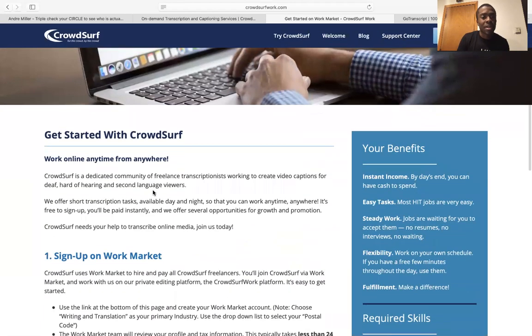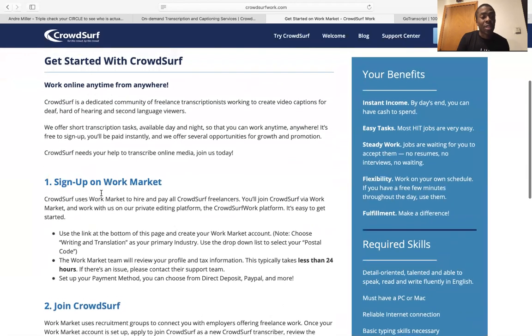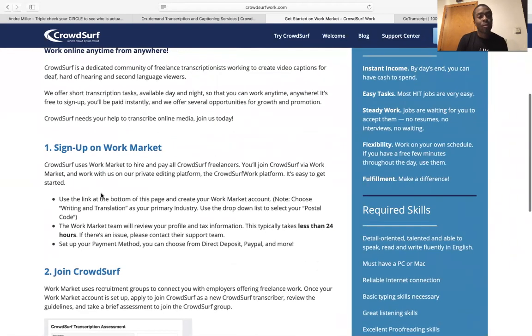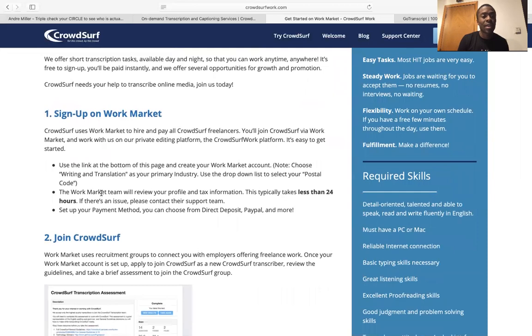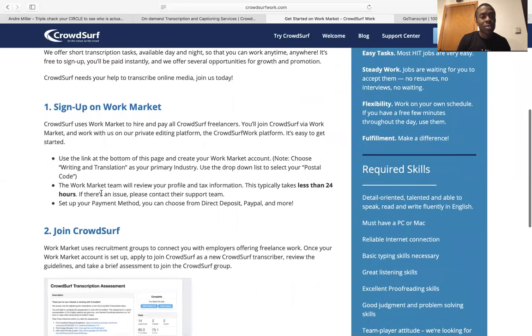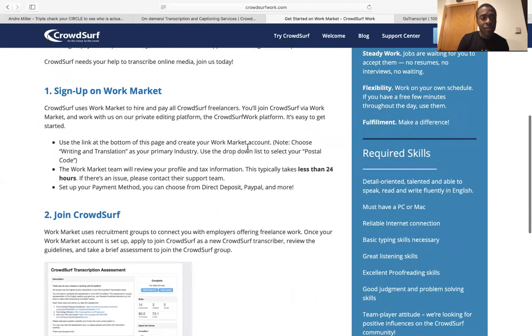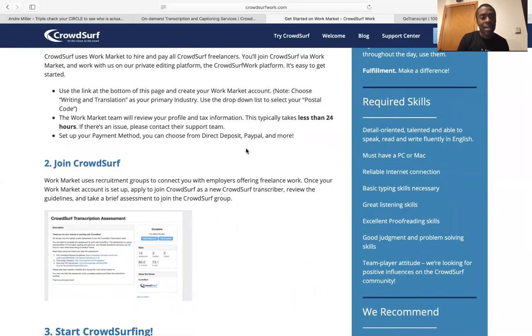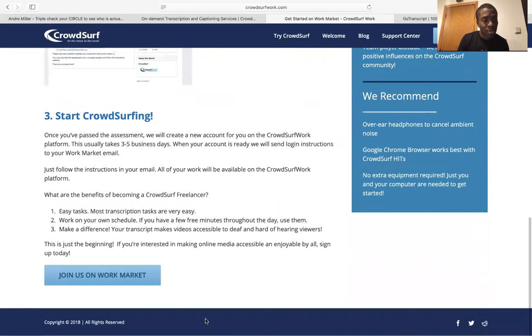Boom, bada bing, bada boom. Look here, get started with CrowdSurf. Work online anytime from anywhere. This is great for a lot of people coming home from work or before you get your day started. Maybe you could do a couple of gigs here and earn some extra cash, because it doesn't require any experience. As long as you can type, jump on it. CrowdSurf uses WorkMarket to hire and pay all CrowdSurfer freelancers. If you look through here, they will give you the information and tell you exactly how it works.